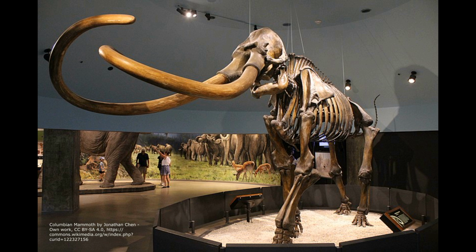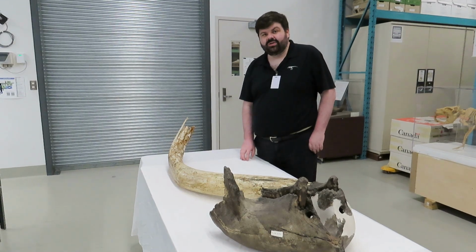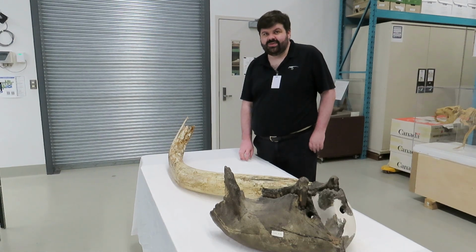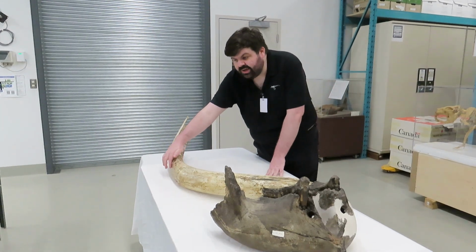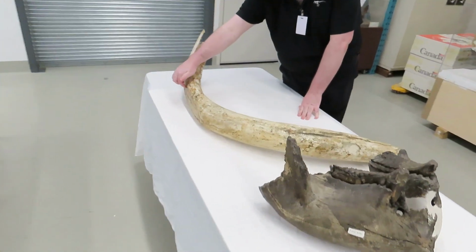When they weren't starving to death locked in territorial combat with one another, Columbian mammoths had a varied diet, unlike their more specialized cousins the Dinotheres, who went extinct during the Ice Age. Columbian mammoths would have eaten grasses, branches, fruits, even pine needles, and they even would have used their curved tusks to help them dig up roots, which caused a unique wearing and smoothing pattern on the underside of their tusks that you can actually see right here.